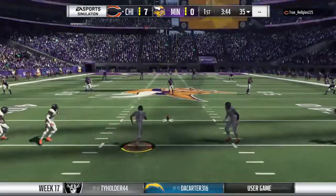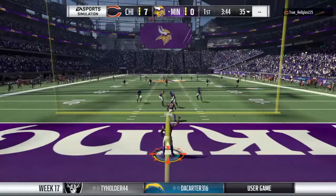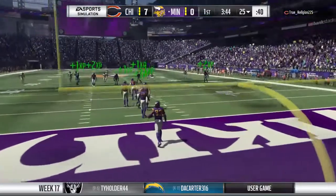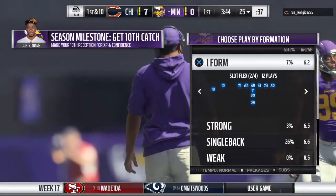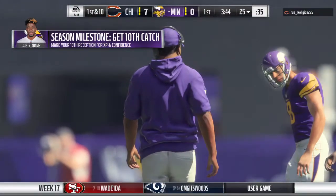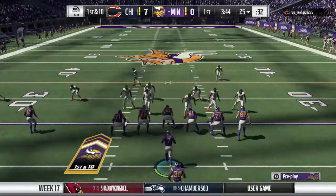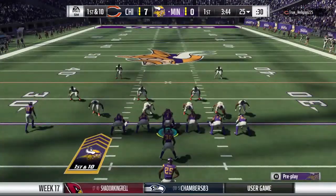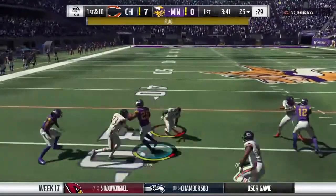Santos out now. He'll kick it away. And no return on this one as the fair catch is signaled for and taken. Now a first carry for Latavius Murray.